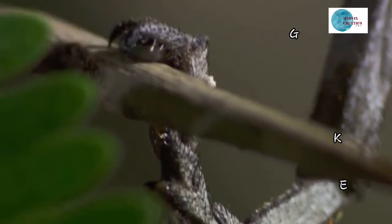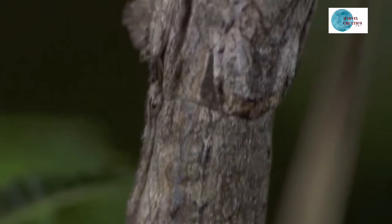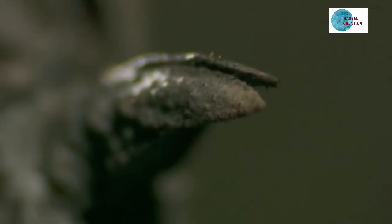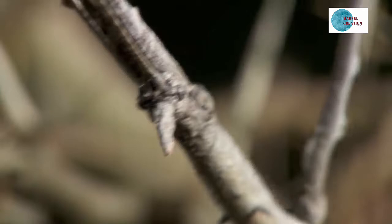Sucker pads at the tips of her feet allow her to hang around, and even upside down, almost lifeless. Her exoskeleton bears a striking resemblance to bark, while her joints look like knots along a branch. Even her eyes are hard to find. The stick insect not only looks like a twig, she acts like one too, swaying in the wind.